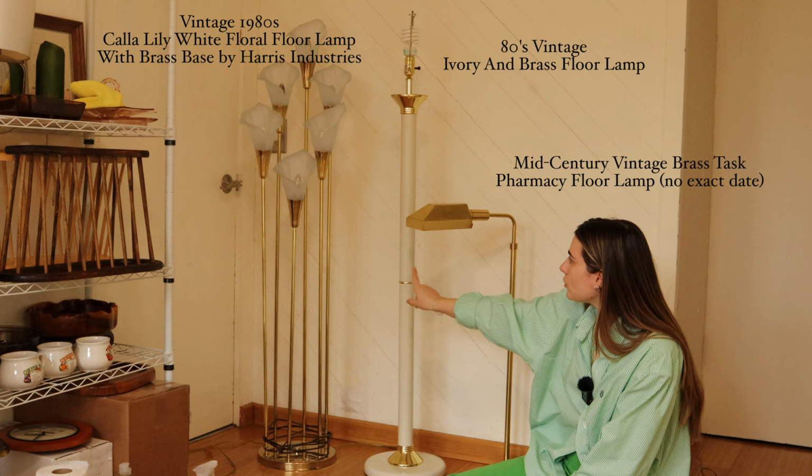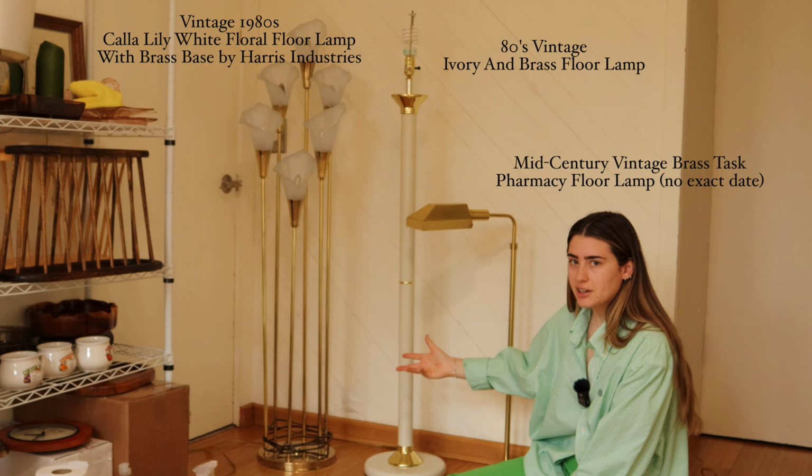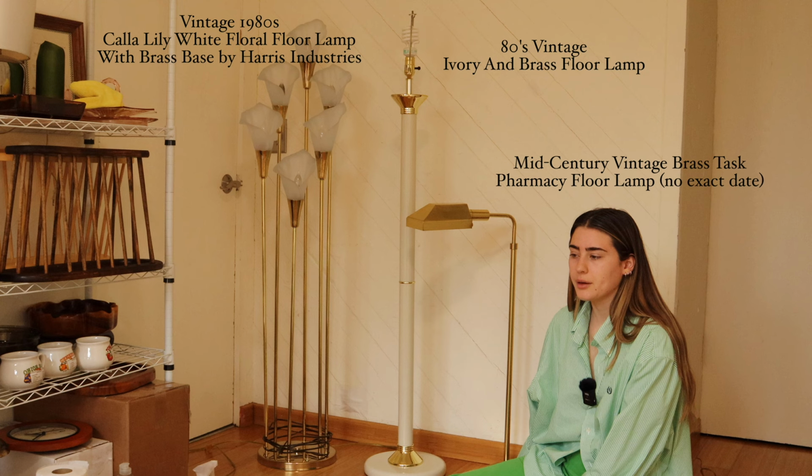I don't have an official date on this one, but what I have found online is 80s, and to me it looks like the 80s style. And I know this one is from 1985 because it had a date on it. I am gonna photograph these, list them, and then store them until they're sold.